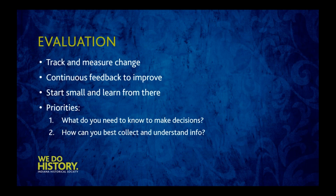Evaluation is the way you track and measure the changes you observe that come as a result of your project activities. We often tend to think of evaluation in academic terms, but we feel that we just don't have the knowledge or resources to do it, quote, the right way, end quote. The fact is that by putting even a few tracking measures in place, small organizations can collect information that can be very useful to improving programs and processes. The goal is to put a system into place that allows for continuous feedback.